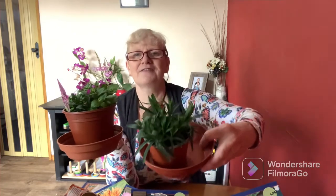I do make a point when buying plants to buy them when they actually have a showing flower bud. If it's a perennial plant, like this one, I don't mind if all of its flowers are nearly past. As long as I can see an actual flower showing its colour, I know that the following year it's going to flower in that colour.